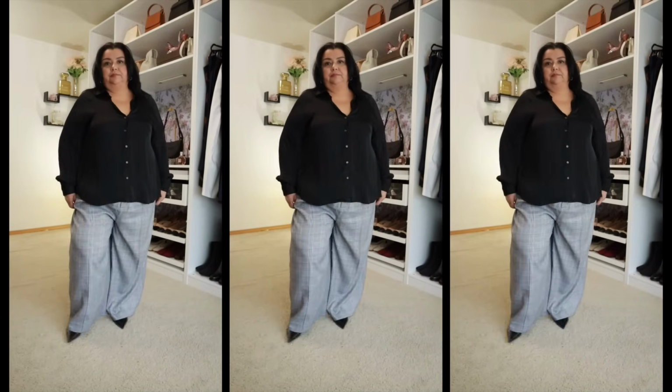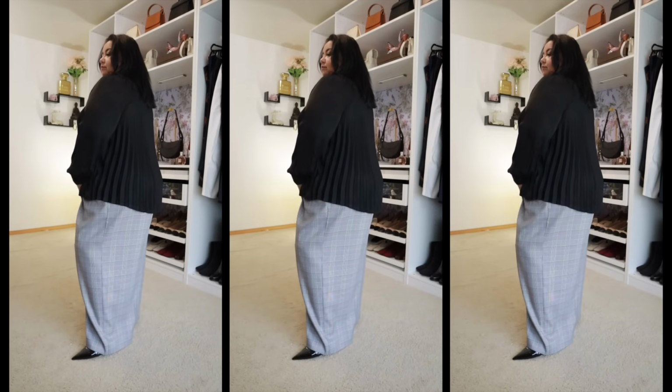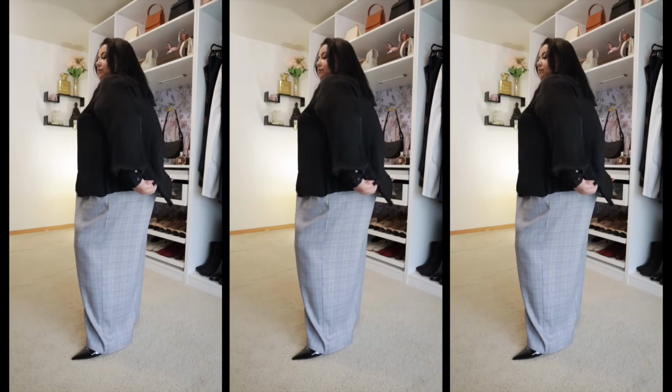For those of you ladies who do not like to tuck your shirts in, I brought something in just for you. I brought in this shirt here. It is a back pleated shirt. It's got pleating on the back side, and it's just a standard satin button down on the front. I picked it up in black. I grabbed it in an extra large because they did not have the 2XLs available. However, I saw that it was running large.